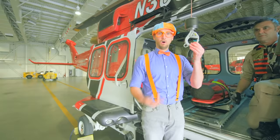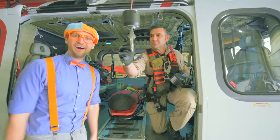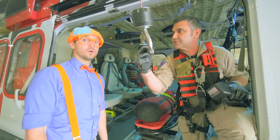Blippi, this is our hook for our rescue hoist. Oh, a hook on the rescue, wait a second. Who are you? I'm Pilot Sharif. What do you do? Well, today I'm the hoist operator on our air ambulance at the LFD Air Operations. Ooh, that's cool. Wait, what's in your hand?